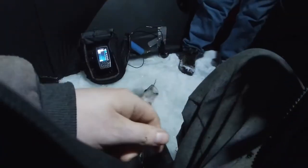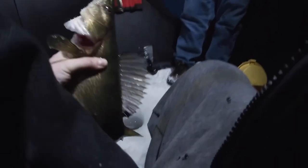Ladies and gentlemen, we got a fish on. Nice walleye. Nice walleye, look at that. Wow. Nice walleye, guys. Perfect hook set, I need the pliers. Oh, no, I don't. It's a keeper walleye. Absolutely beautiful, guys.